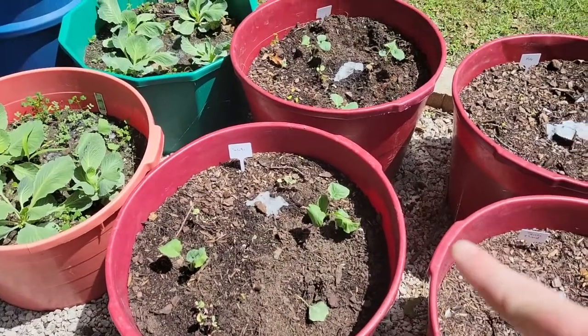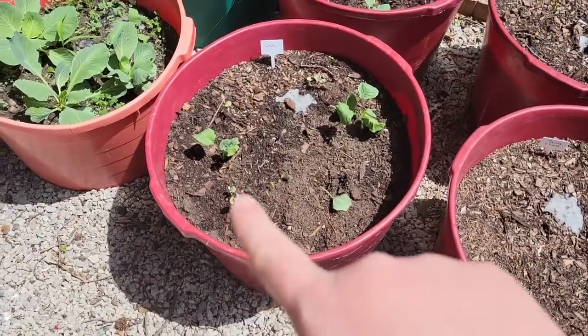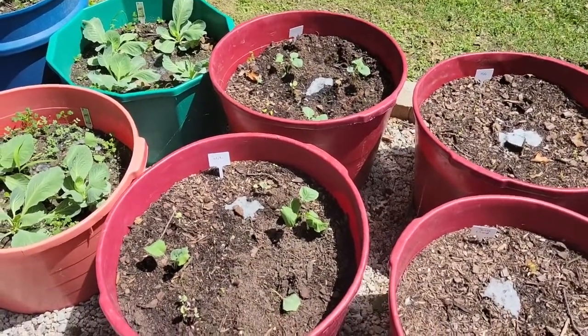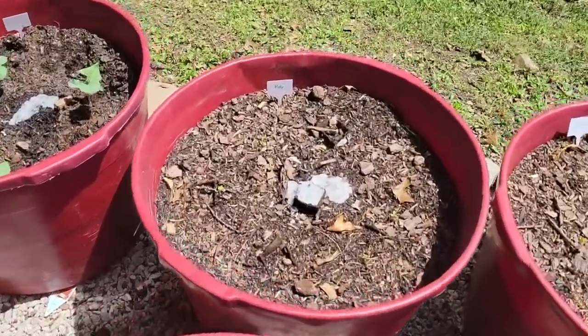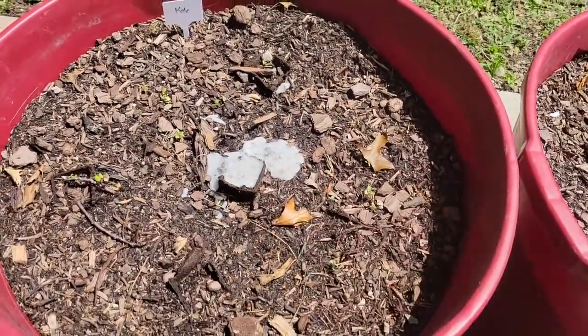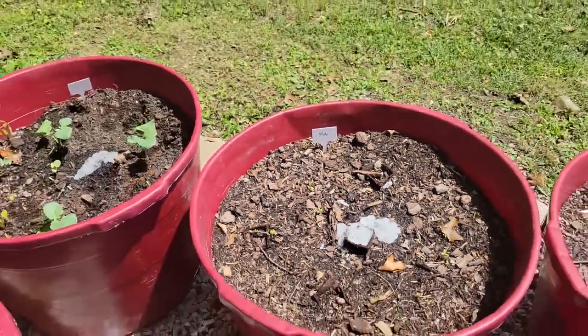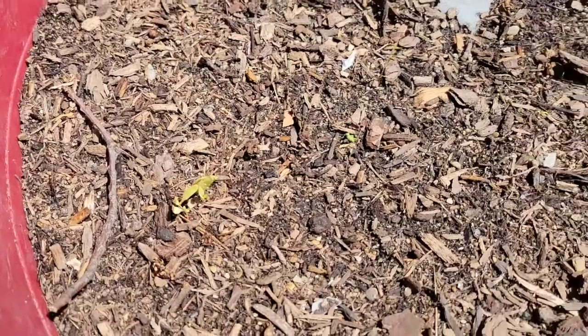These are the bigger ones here. I started them more recently, actually, than the smaller ones. Like I started these from seed inside, and they're just doing a little bit better. So I'm not sure what was different. Here, the kale, not very kale-y. You can see all the ant stuff in here, but that's doing something. Okay, Swiss chard, same deal. Really not a whole lot going on.